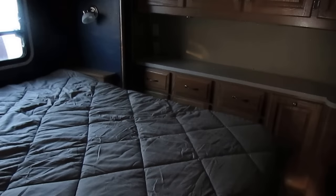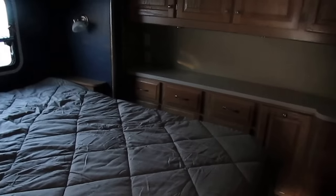You got all that drawer space, which I like better because, be honest with you, people don't wear suits and ties and dresses every day anymore like they did back in the 50s and 60s. I never understood RV manufacturers putting these big full wall hanging closets when most people hang up jeans and t-shirts and stuff like that they can fold up and put in a drawer. At the foot of the bed, all this right here, that's your closets.